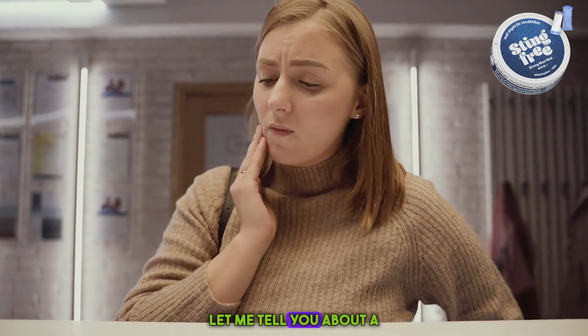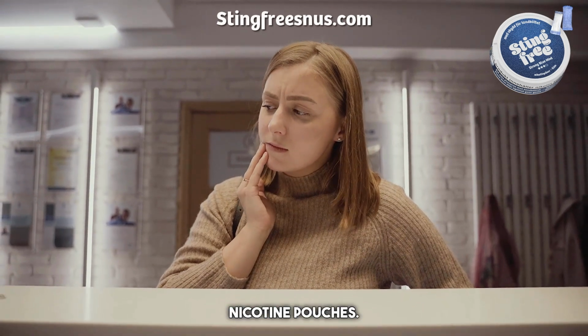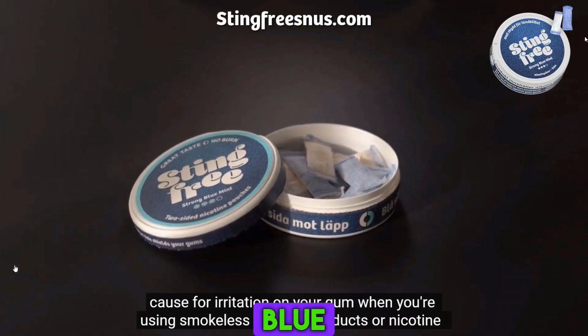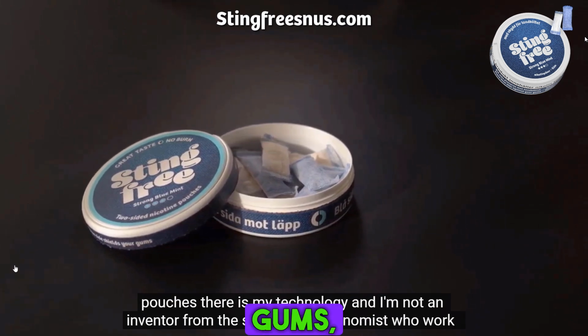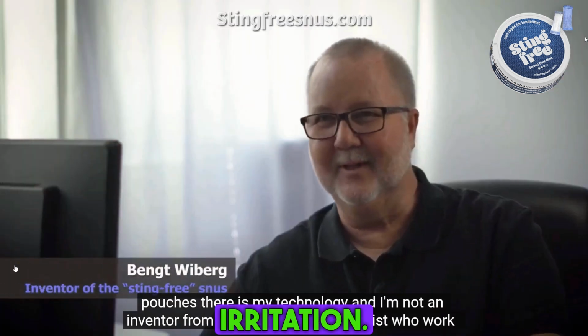All right, folks, let me tell you about a game changer in the world of nicotine pouches. Introducing the Stingfree nicotine pouches. These aren't just any nicotine pouches. Oh no, they come with a patented blue shield that protects your gums, preventing that nasty burning sensation and irritation.